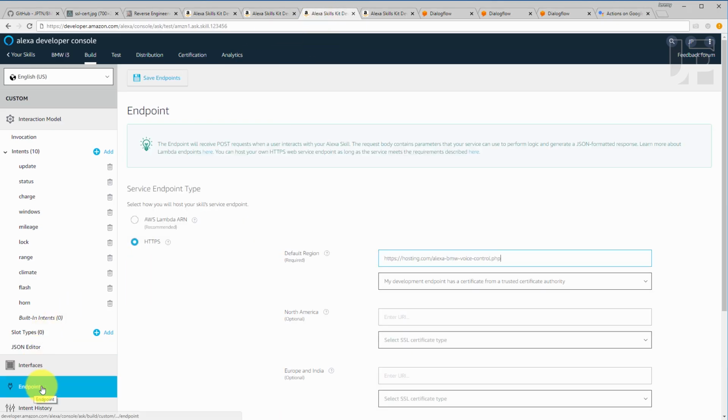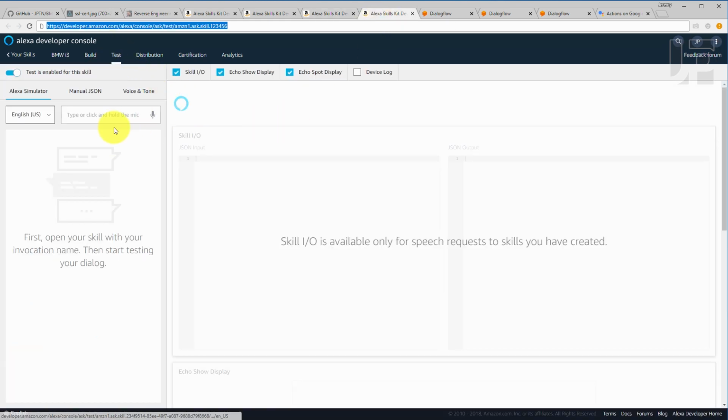Next, you're going to go to Endpoint and set up where the request is going to go. So this is your secure host and where you're hosting the PHP files. Once all that's done, make sure to use the test console to test everything out.